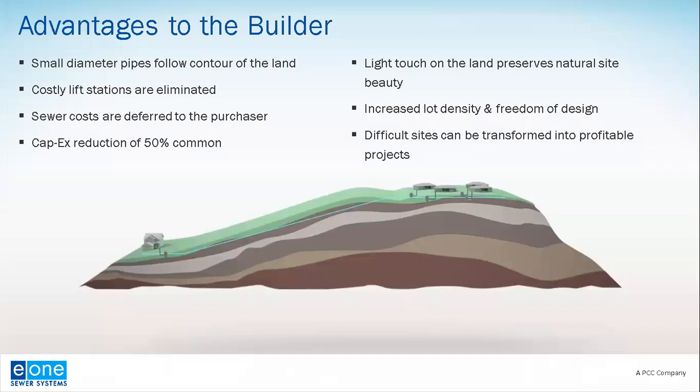So more advantages to the builder. Again, it's small diameter, right? And it follows the contour of the land, so you're reducing your installation costs significantly. I'll say it again, those big costly lift stations that no one likes, that are kind of forced on us, those go away or can be greatly reduced. And there are some examples of case studies in this presentation where we point some of that out.